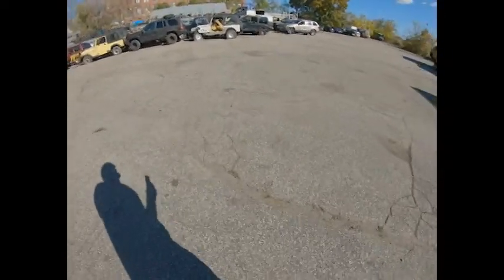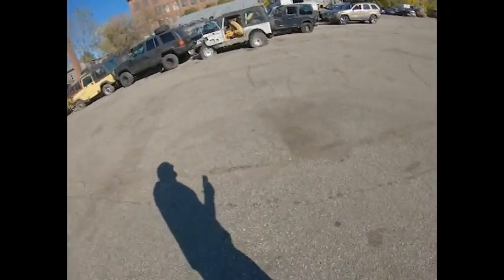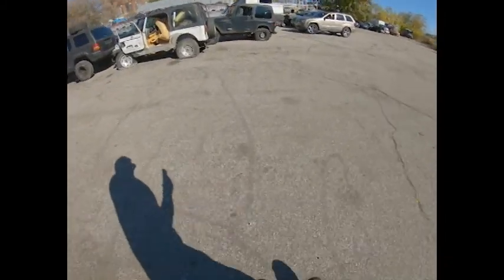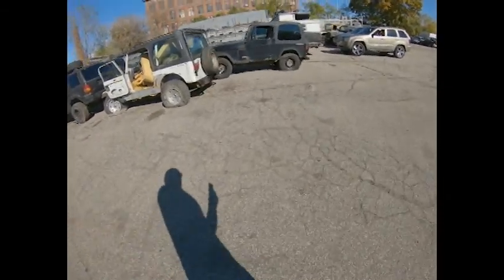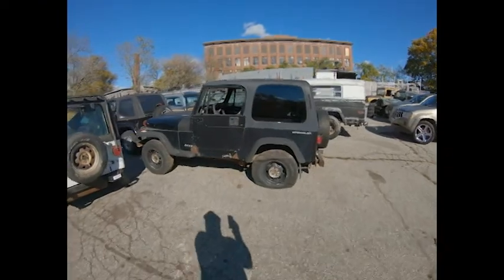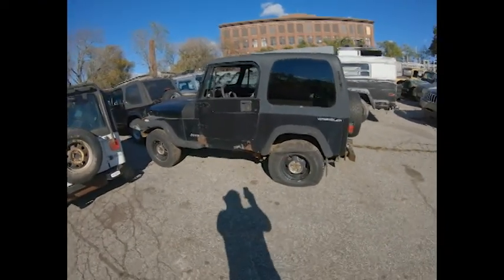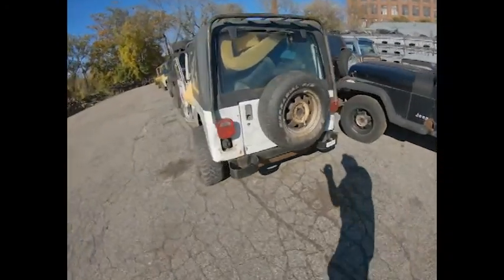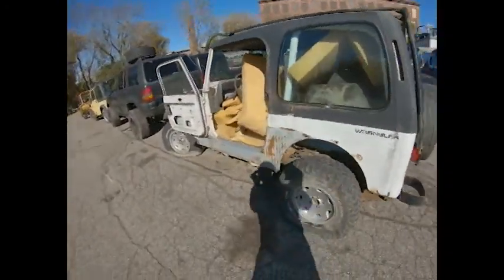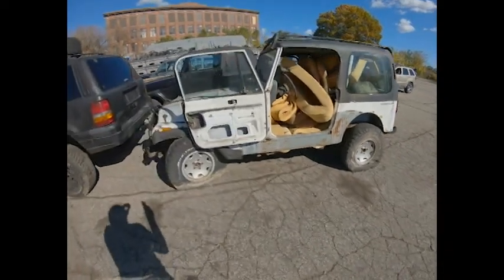And these are all the Jeeps that are in line to get taken apart. They will literally be gone in about 2 or 3 days, with the exception of the full-size Jeeps, which I'm still not sure what I'm doing with. We have here, looks like a 92-ish 4-cylinder YJ. This is a 93. It's a 4.0 YJ standard.